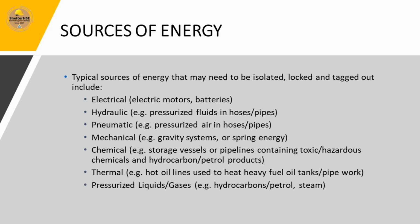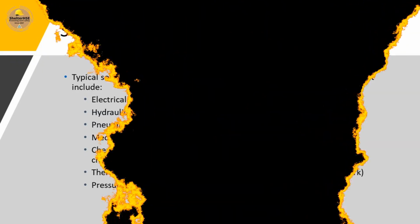Sources of energy. Typical sources of energy that may need to be isolated, locked and tagged out include: electrical, for example electric motors, batteries; hydraulic, for example pressurized fluids in hoses, pipes; pneumatic, for example pressurized air in hoses, pipes; mechanical, for example gravity systems or spring energy; chemical, for example storage vessels or pipelines containing toxic, hazardous chemicals and hydrocarbon, petrol products; thermal, for example hot oil lines used to heat heavy fuel oil tanks, pipe work; pressurized liquids, gases, for example hydrocarbons, petrol, steam.